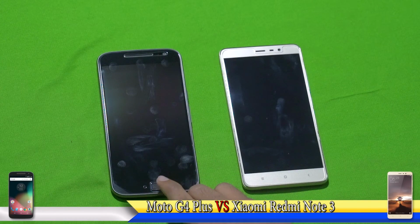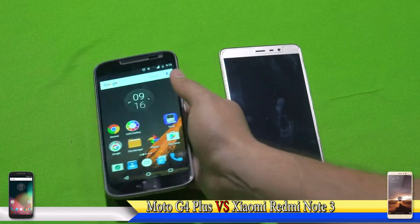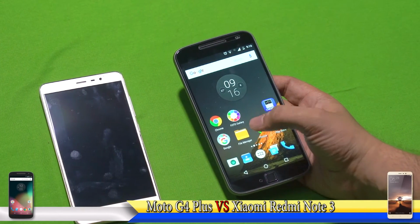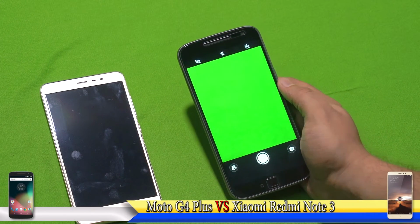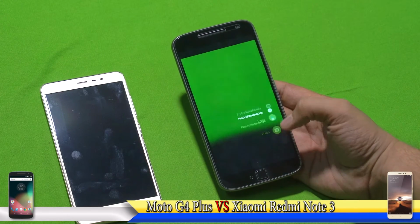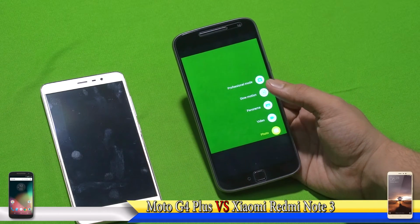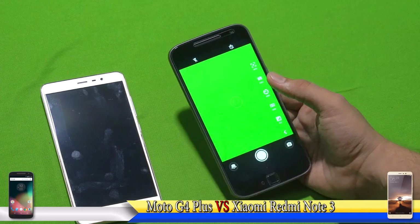Now let us check out the camera functionality of G4 Plus. MOTO is known for the functions of camera which are provided in it. Other than the clarity, MOTO also provides some additional features in the camera. We have the photo mode, video mode, panorama, slow motion and the professional mode. Let's check out the professional mode.